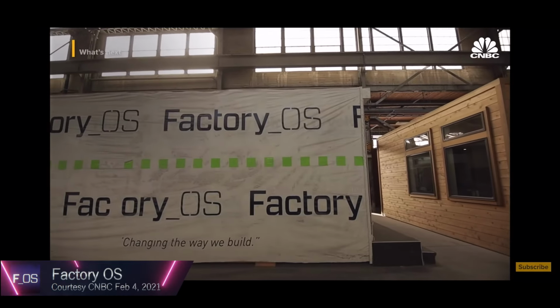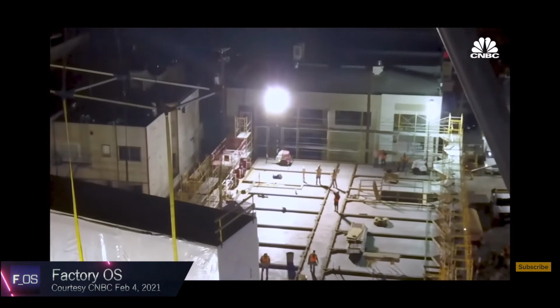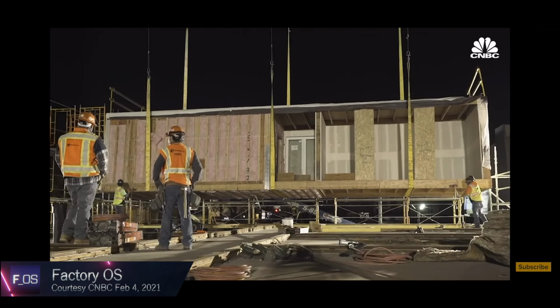If modular construction can offer the time and cost savings it claims, it could transform affordable housing. We have big aspirations that we can be producing housing that was costing $800,000 down to $200,000.